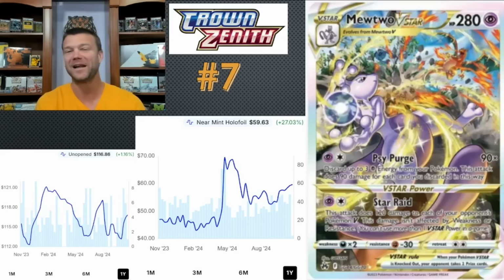So coming in at number 7, sticking with Crown Zenith, this Mewtwo card is my absolute favorite card from Crown Zenith. Absolutely love it. And when you look at the price movements too, same thing. Take away that irrational spike in the middle of May, and guess what? If you take that out, normalize it, and trend line it from the beginning of the year to where it is now, I think it's been some really steady, very healthy price growth.